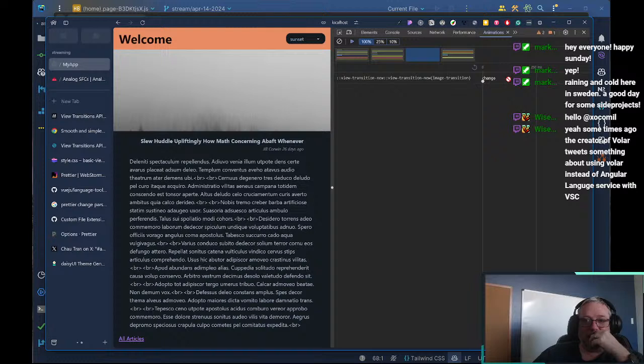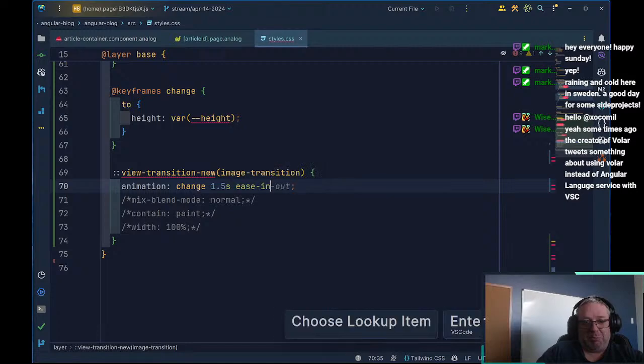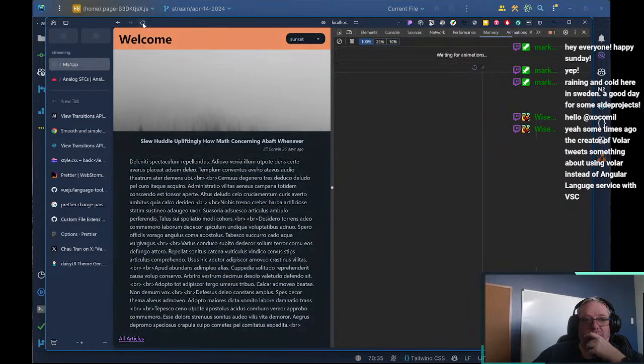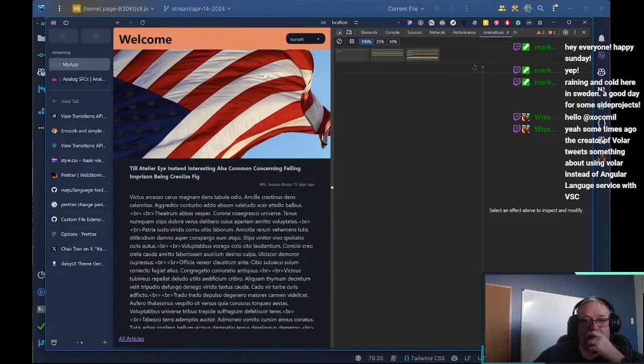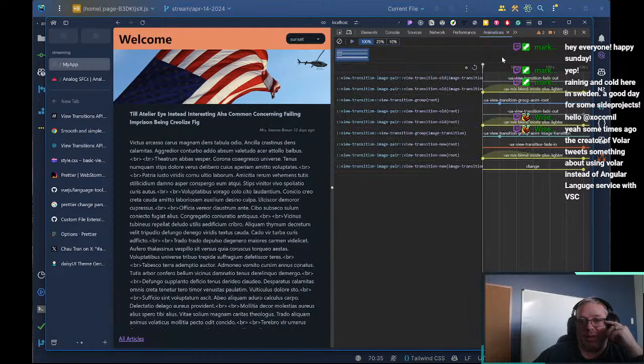So, I think this is the change animation. Oh, and I didn't give it an amount of time. Go for like 0.5 seconds. So again, we're seeing that change happen. This is the change animation here.